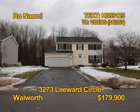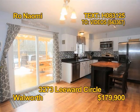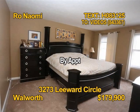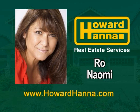This colonial home on a cul-de-sac in a great neighborhood in Walworth could be yours. Imagine relaxing in an inviting family room with a fireplace on a cold night. The sharp kitchen includes a gas cooktop, microwave, dishwasher, and refrigerator. The formal dining room is open to the living room. You'll find 4 bedrooms, 2 full baths, and 1 half bath. See more of 3273 Leeward Circle by appointment only with Ro Naomi.